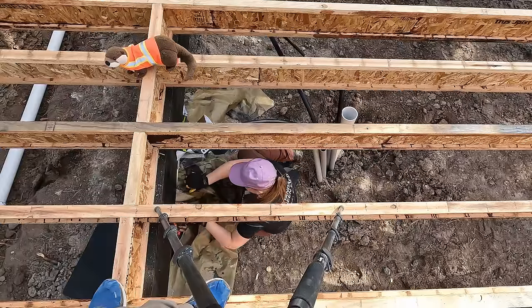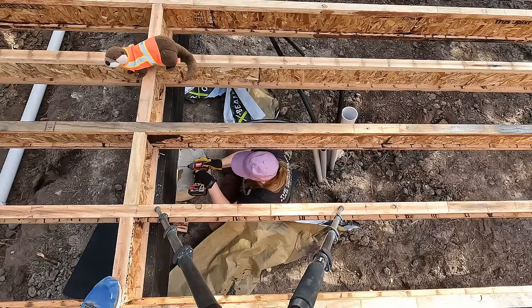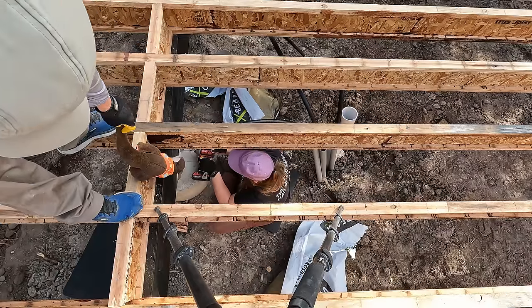Up here, you know? Yeah, could be used. Surprise safety inspection!